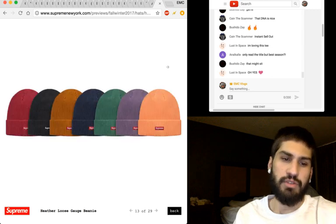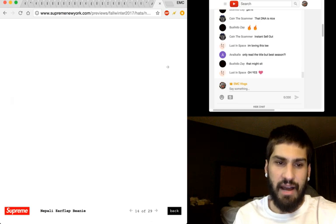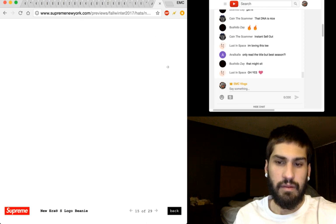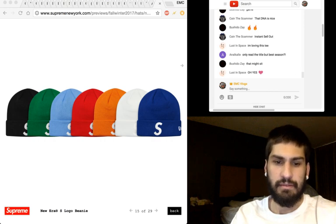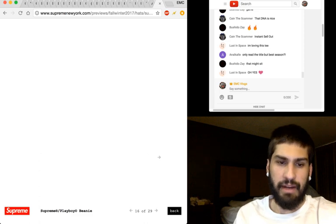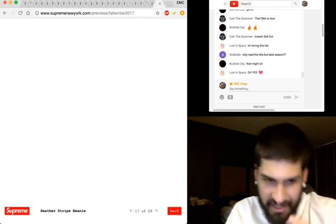Heather loose gauge, so small Box logo, kind of subtle flex. I like these just because of the colorways. I think that red one is really sick. Supreme all embroidered up top. Then we have the S logo beanies. Playboy bunny beanies. All right, we're just going to skip out of the beanies because, to be honest, I could kind of care less about beanies.